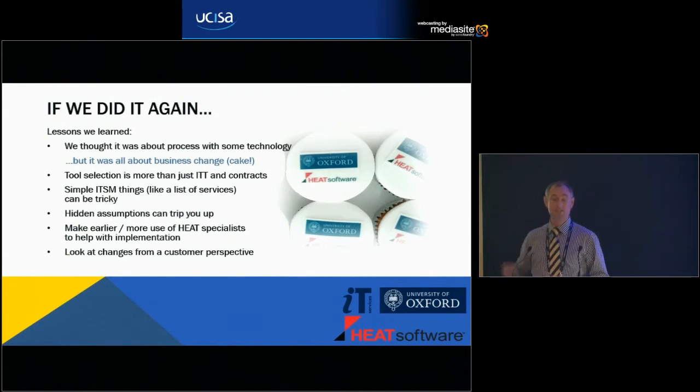I mentioned earlier about the tool selection piece and needing that workshop with HEAT to really look in detail at what we were doing. The ITT and the contract negotiations, yeah, it was all important, it was all the right stuff, but actually it wasn't the thing that moved us forwards. The thing that moved us forwards was actually when we got to sit and talk with people who knew the tool set, find out how our requirements sat. We got heavily tripped up with a few assumptions. One of them was the assumption that having a service catalogue in SharePoint and published on our website meant that we had a service catalogue, i.e. a list of services that we needed to program in to register calls against and so on. It turned out that list of services wasn't right.